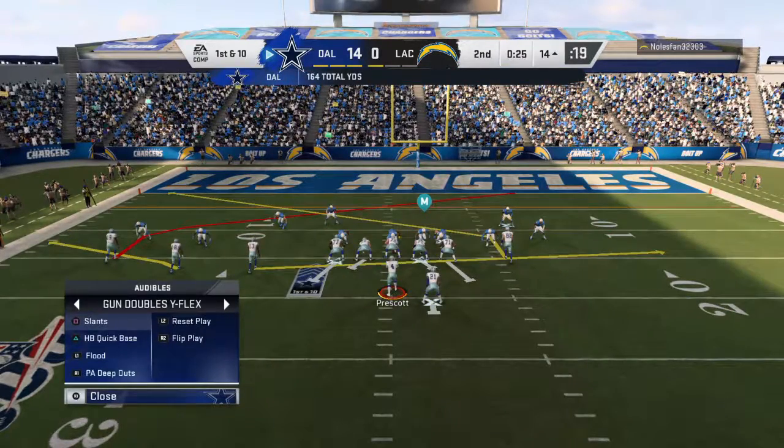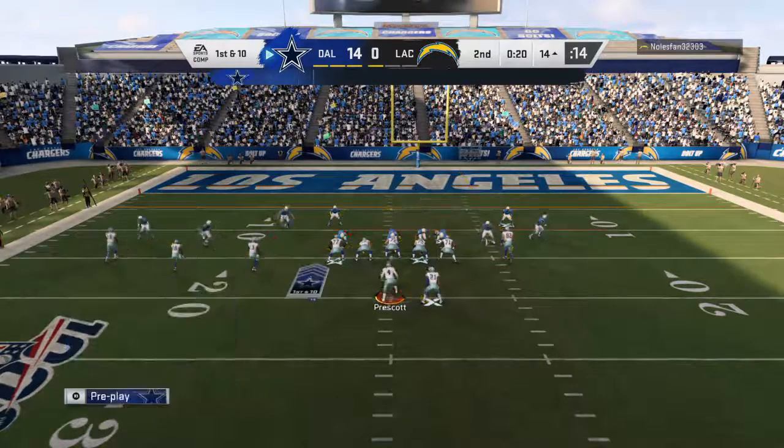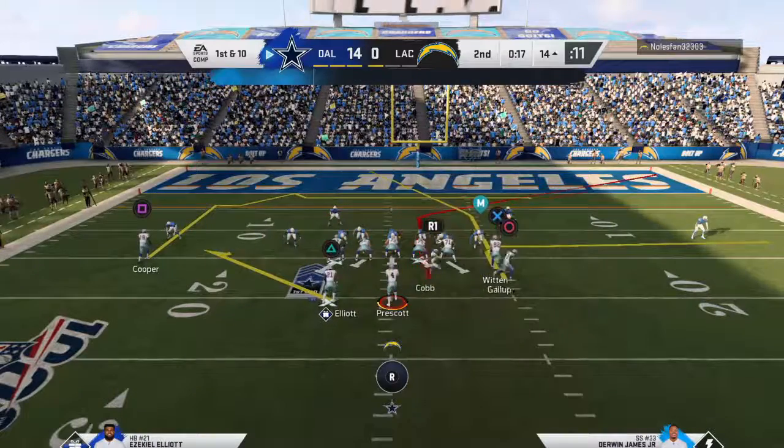Switch it. There we go, kill. You ain't got nothing.